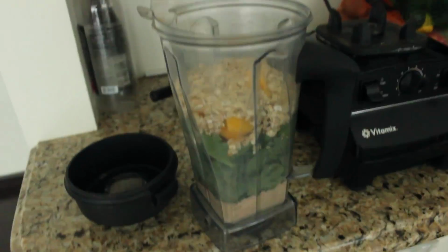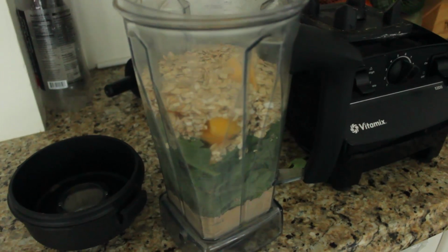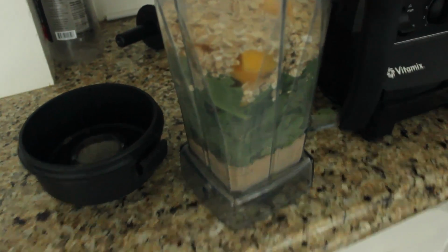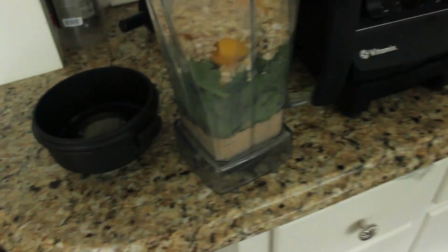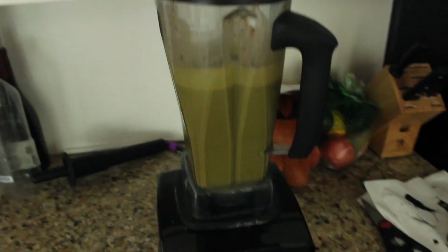Alright, first meal of the day right here. We got half a cup of oats, a cup of mango in there, some organic greens. All of this is organic actually. Some greens, some plant-based protein powder, ginger, turmeric, black pepper to help with the absorption of the turmeric, and a little bit of sea salt to add some electrolytes. There you have the finished product.